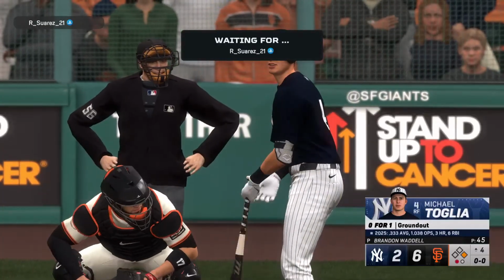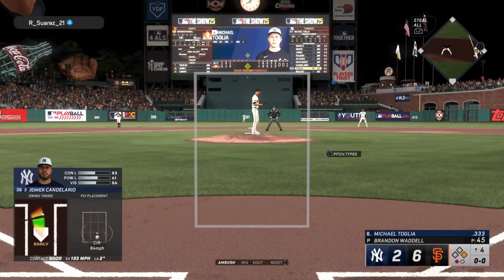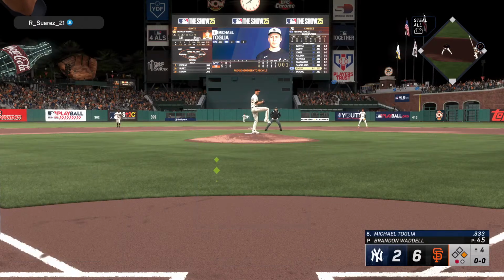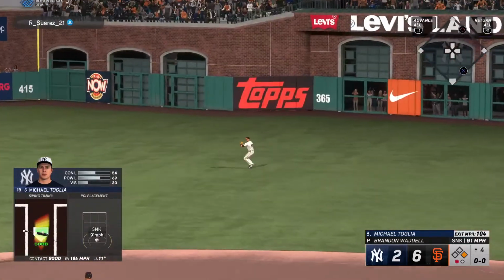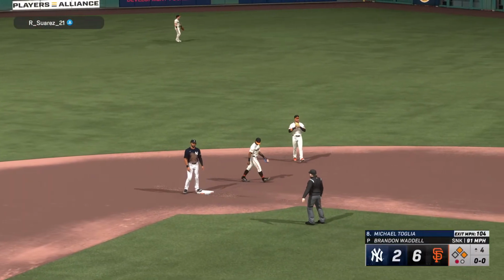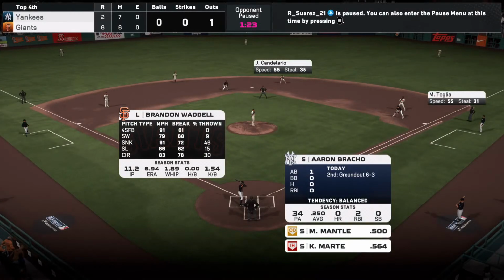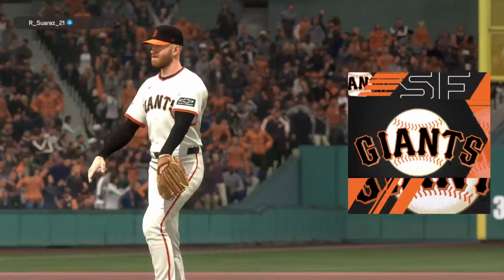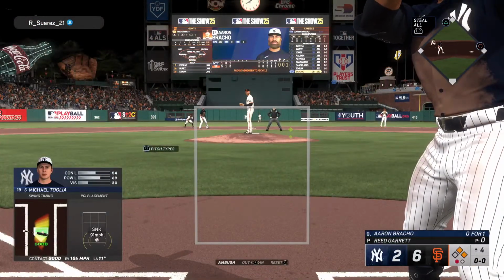Here's Michael Toglia. 0 for 1 so far. He's got pop, which is a little sneaky because he's so comfortable with taking his base hits to the opposite field. But he can jump you if you make a mistake. Not in time. He's safe. Seems like he got exactly what he was looking for right there. Could be a chance here for them to start clawing back into this ballgame.